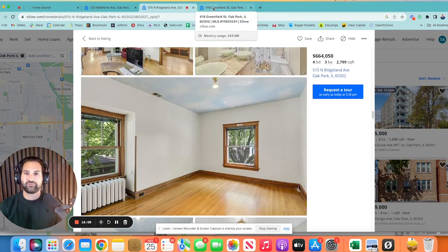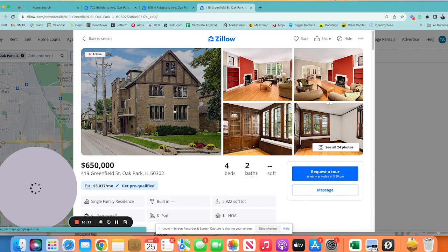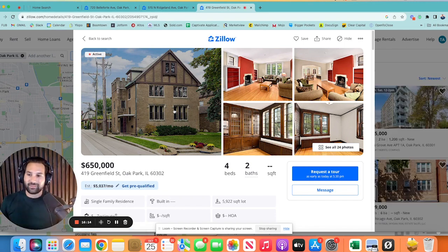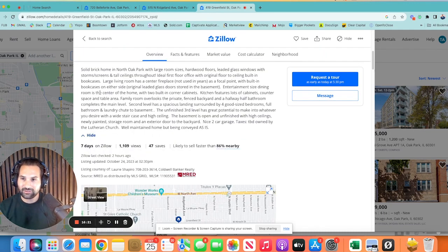Last but not least, 419 Greenfield Street. So this is the one that has no taxes. And the reason it has no taxes is, drumroll please, it's owned by the Lutheran Church.